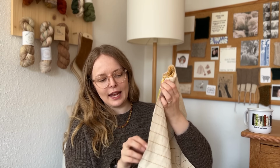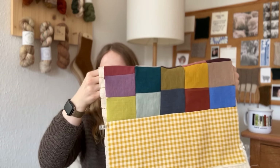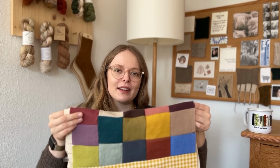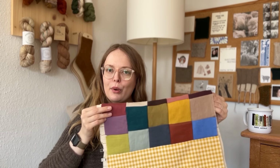And then there is a quilting filling in here. So this is now three layers just held together. Like I said, I haven't done a perfect job aligning them. I'll probably just take them apart again and then line them up perfectly.